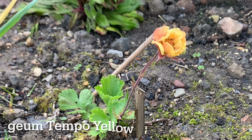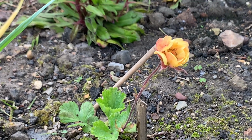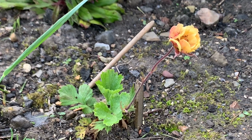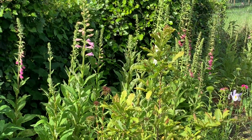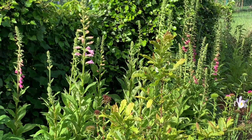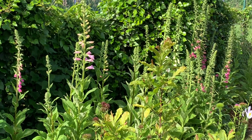Now look, this is a geum called Temple Yellow. I adore this variety. Actually, it's the first geum I've ever grown. Digitalis. These are Excelsior hybrids, which I grew from seed.